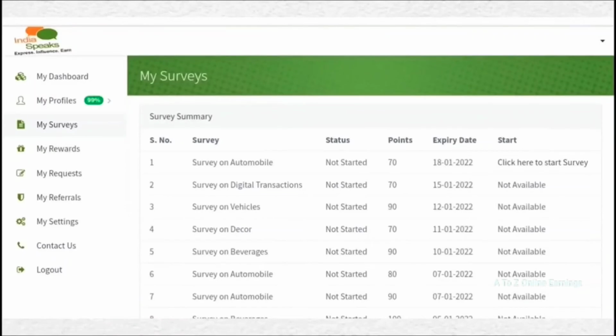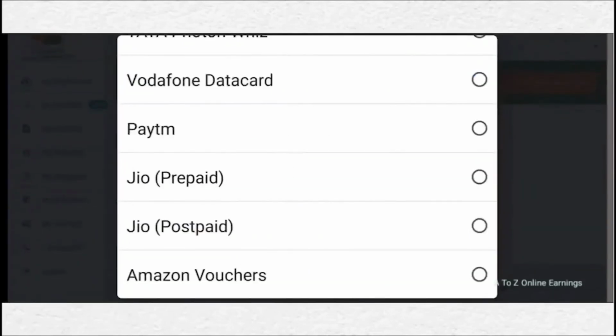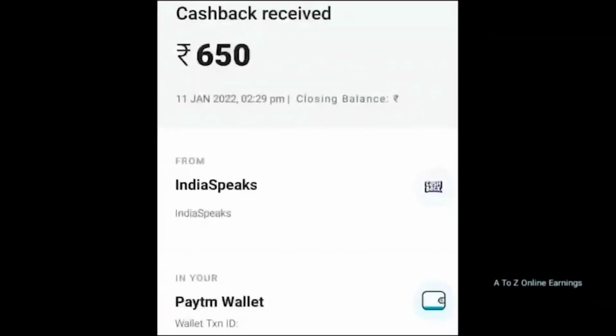But the money for the survey that you successfully complete will be credited to your panel account only after manually verifying your survey answer. This procedure takes 45 plus days to complete. They will also take more than 90 days to process your payment request. You can redeem your earnings directly to your bank account or as Paytm cash or as Amazon shopping vouchers, or as mobile or DTH recharge coupons. The minimum threshold required to redeem your earnings is 10,000 rupees for bank transfer, and for all other payment methods you need 200 rupees. Here is the latest payment I received from this website.